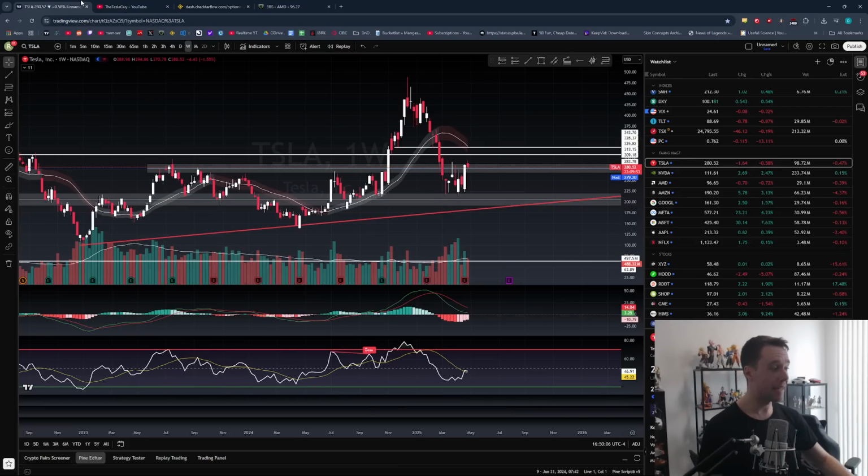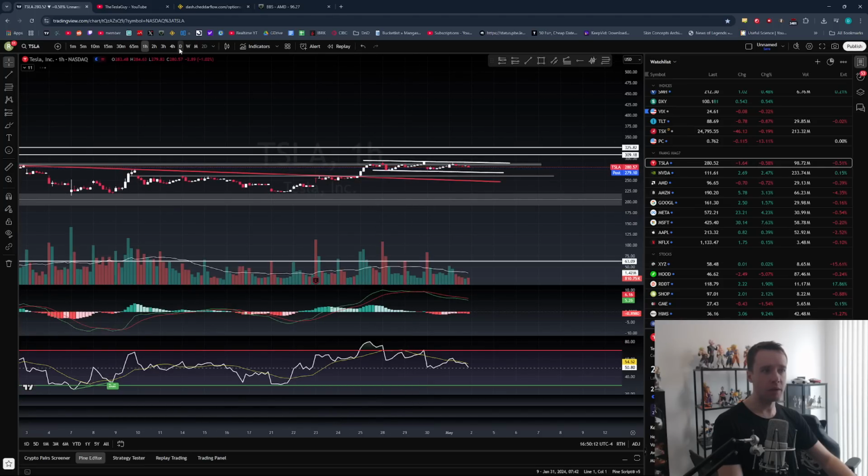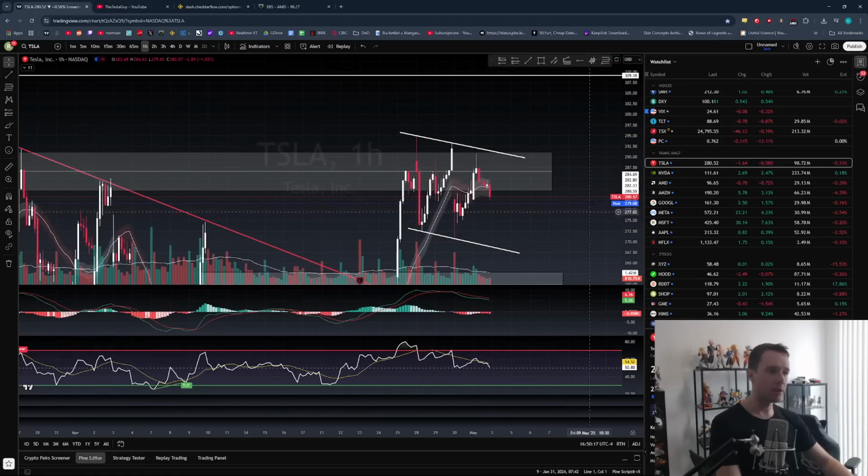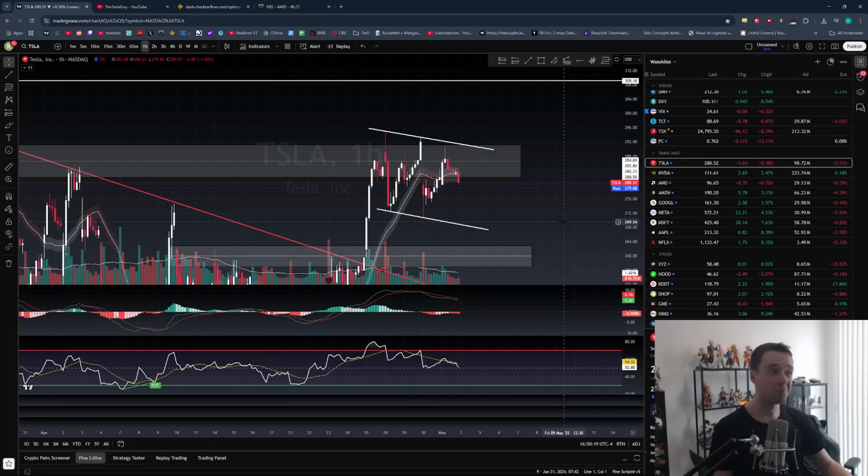But Tesla closing the day down, unfortunately, 0.6%, pretty much neutral, closing at just above $280 per share. So let's start off with the 1 hour chart actually this time. Let's start with the 1 hour chart here. So let's see what happened today, right? What can we expect moving forward into tomorrow, next week, etc.